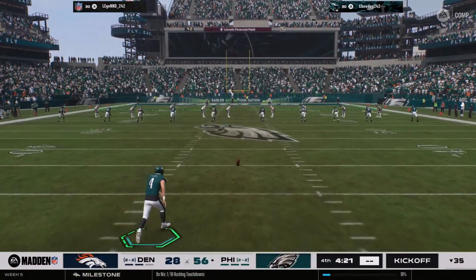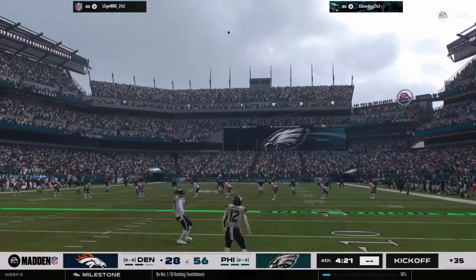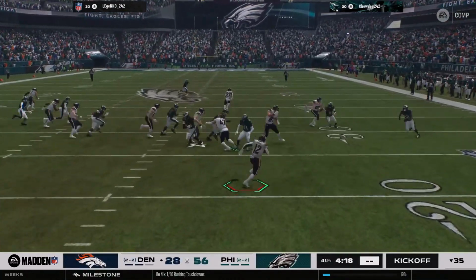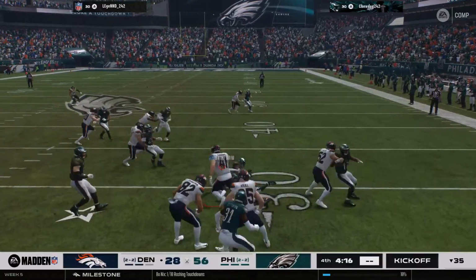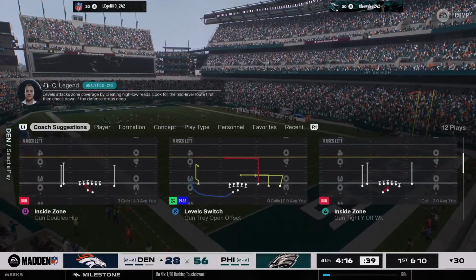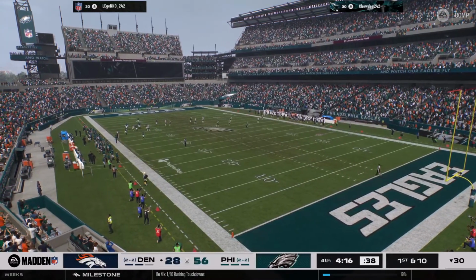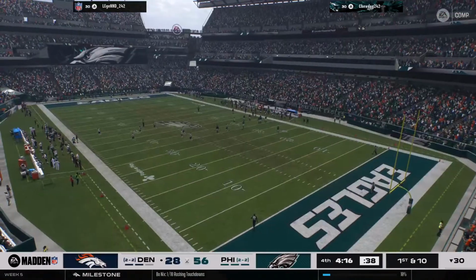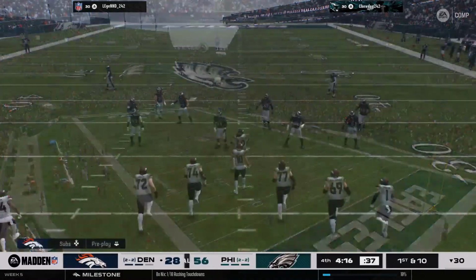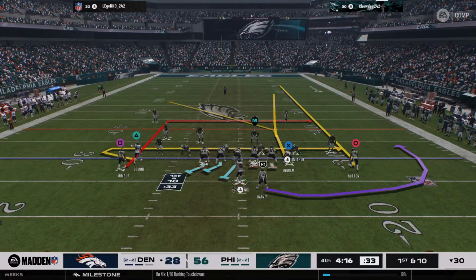Now after the touchdown, here's Elliott on to kick it away. And a nice return sets him up pretty good here right at the 30-yard line. The Broncos onto the field ready to start their next drive.